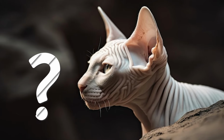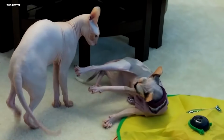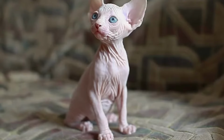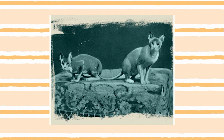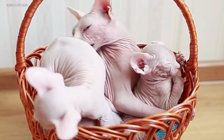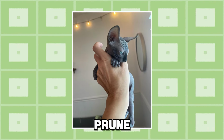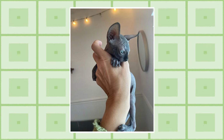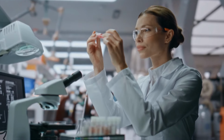Where do Sphynx cats come from? Unlike many ancient cat breeds, the Sphynx has a relatively recent and well-documented history. The breed's story begins in 1966 in Toronto, Canada, when a domestic cat named Elizabeth gave birth to a hairless kitten. This unexpected arrival was the result of a natural genetic mutation, and the kitten was named Prune due to its wrinkled, hairless appearance.